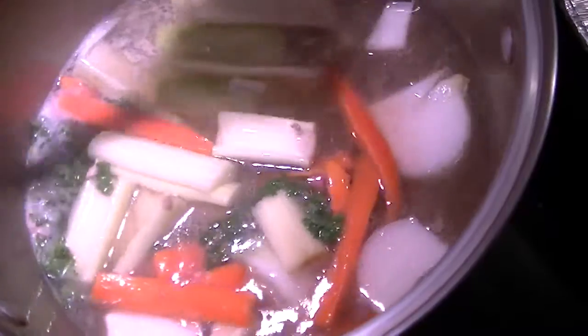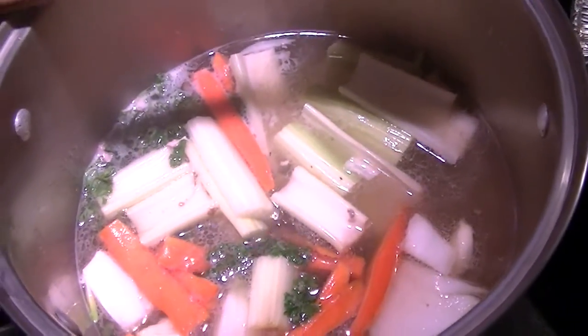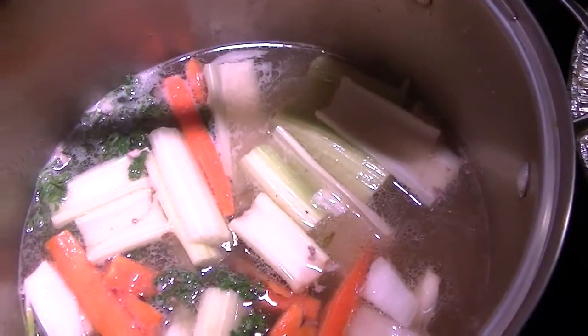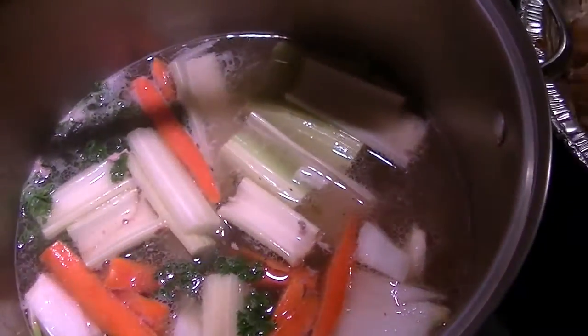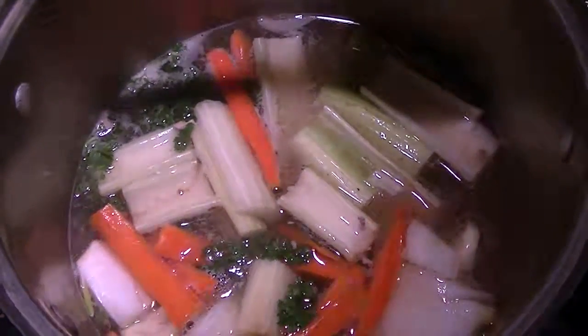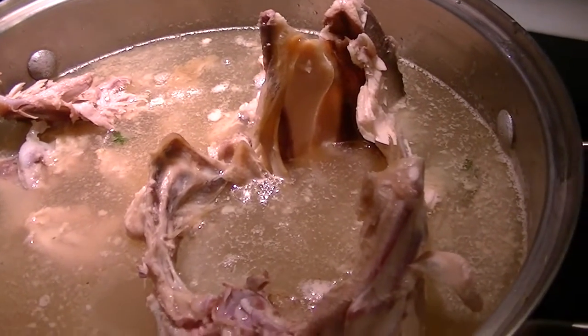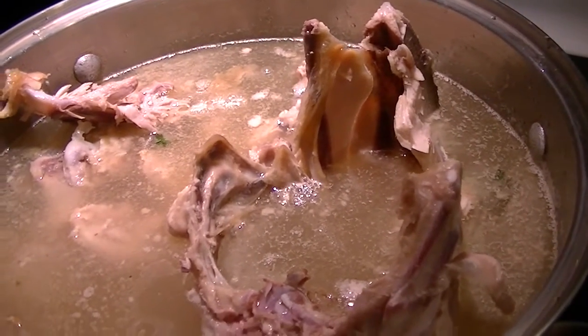So I've added 8 cups of water. I was afraid to add any more because first I want to add the bones. So let me pull off the meat and add the bones and add whatever other water I need to. And put it on a low simmer. There's what it looks like so far. I've added enough water to cover most of the bones. I don't need to go tippy-tap.